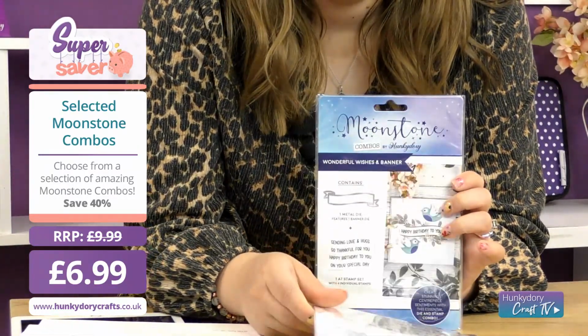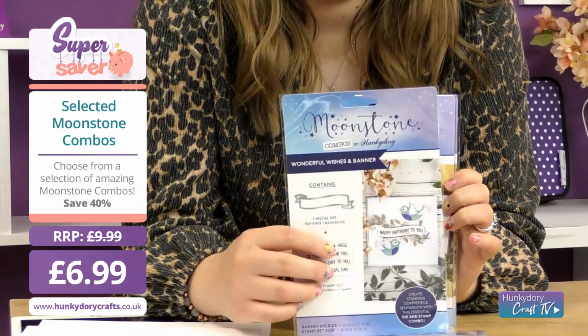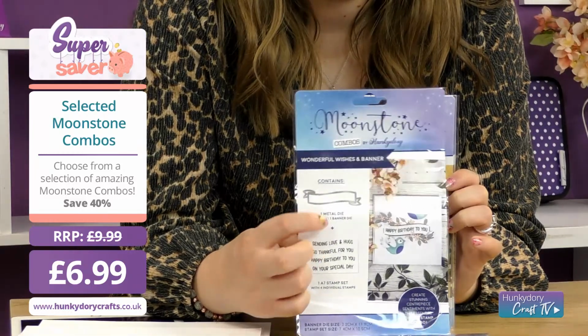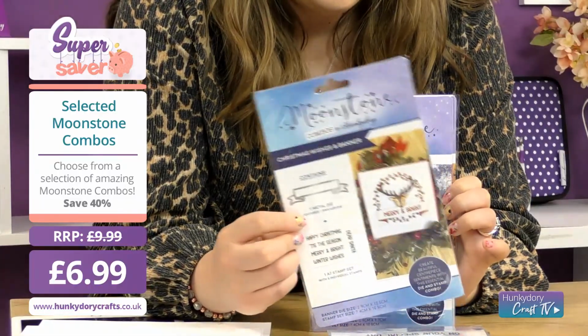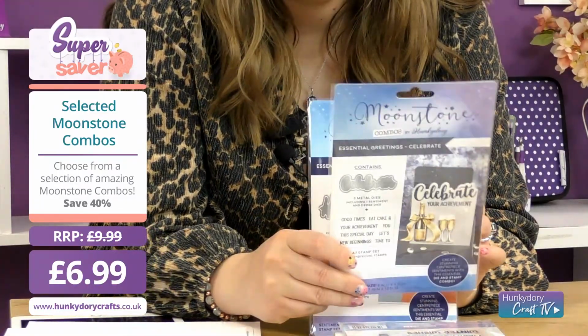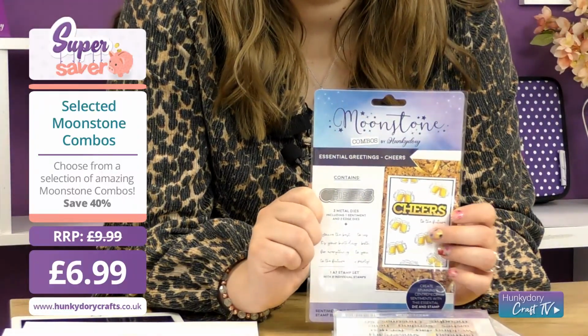So if there's not a sentiment on one, you can use it on the other. The banners are also included in this one because, of course, the banners and the stamps are shaped to fit them perfectly. So we've got those included in here. Some really nice ones for Christmas too, available if you want to get ahead with that one. We've got Celebrate, we've got Happy, and we've also got Cheers.